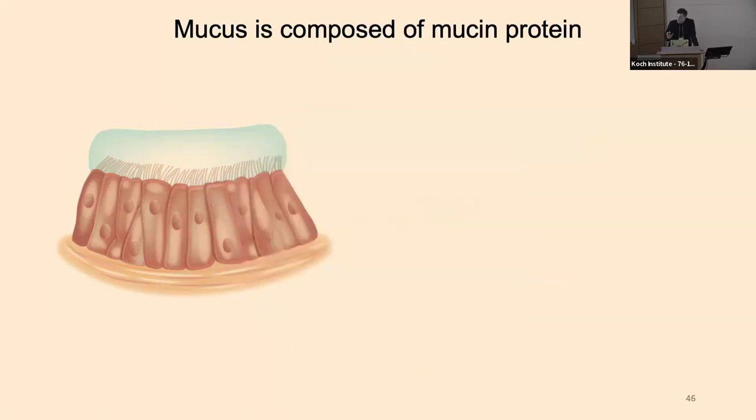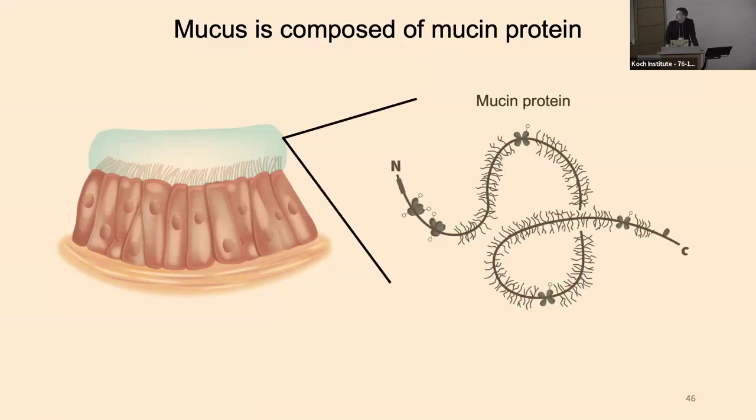So what is mucus actually? Mucus is mainly composed of a protein. We've heard a lot about protein so far, but this is a different one. It's called a mucin protein. It's a bottle brush-like polymer, we call it, just because of the shape. It's what can be used to clean out glasses or vials in the lab.